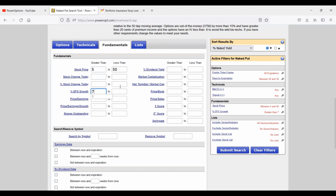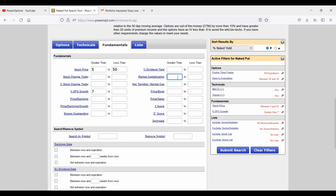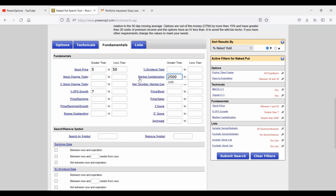You may also want to use a PE ratio if that's something that you use, or the PEG ratio. And the market cap, this is up to you. You might be looking for small cap, you might not care. Typically, for covered calls, naked puts, even married put positions, and collars, I'd put in a field here of greater than 2,500.